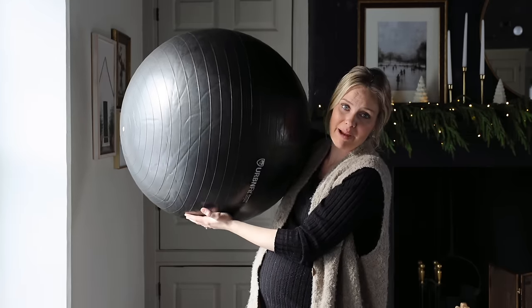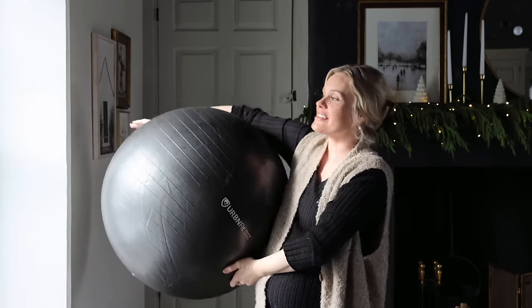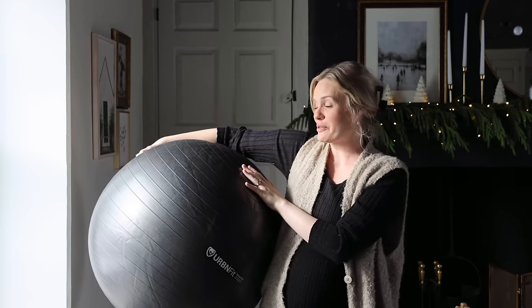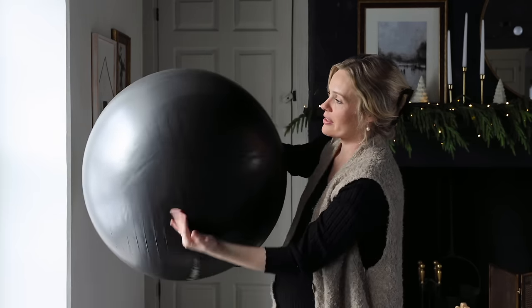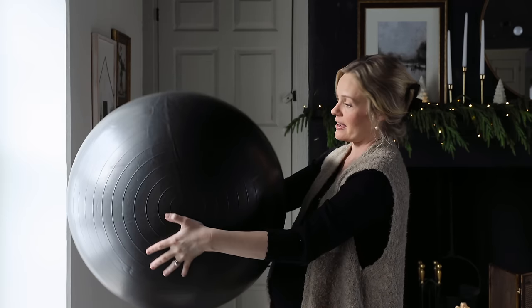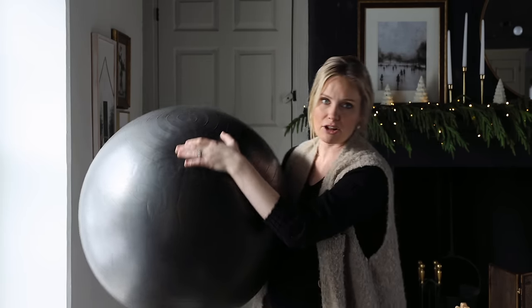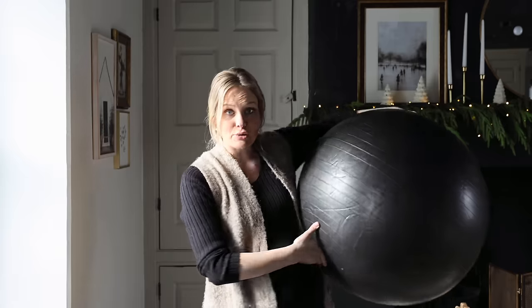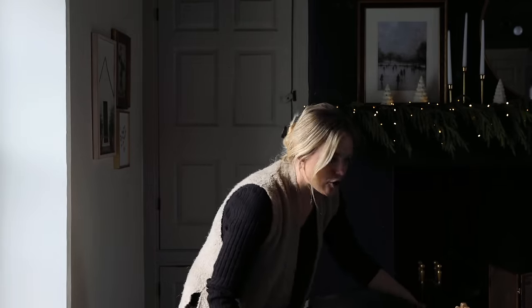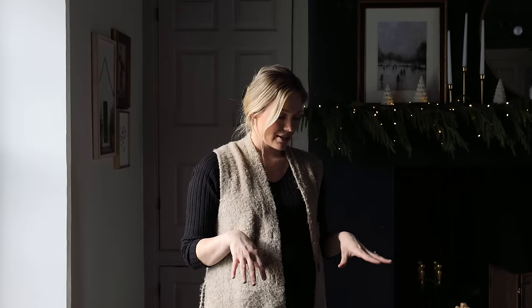I have to talk about my birth ball, okay? This thing is not on my birth supply list, but it is something I highly recommend for giving birth. I just got it off of Amazon. It is a great size, Urban Fit. I'll also have that in my Amazon storefront. But this is my favorite birthing tool. I know different things work for different people. I have labored on one of these so many times and it works really well for me.